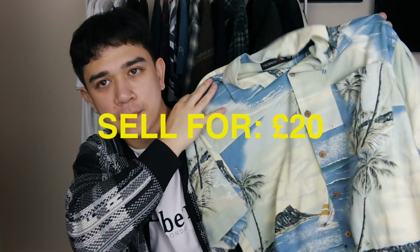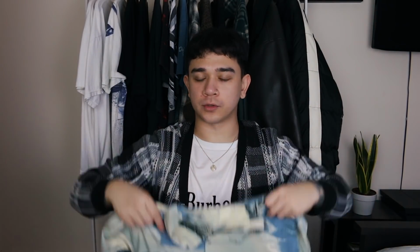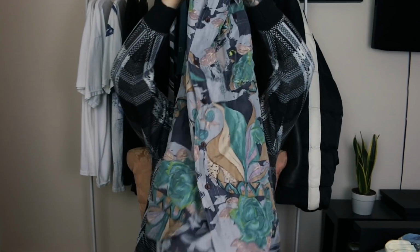One summer t-shirt made by Trespass. Quick close up, there it is. Look at the back, even more palm trees. The Hawaiian shirt has evolved. Next summer t-shirt, very light. I think it's made of silk. Quick close up, very hard to fold up again because it just kind of blows out.